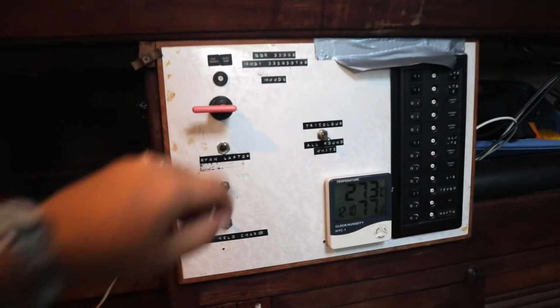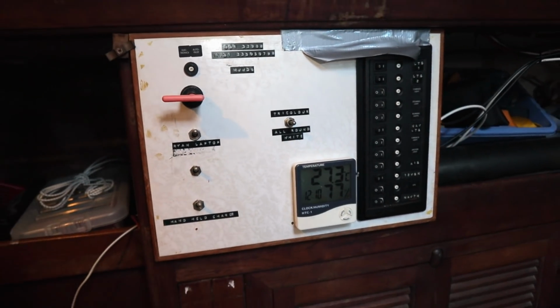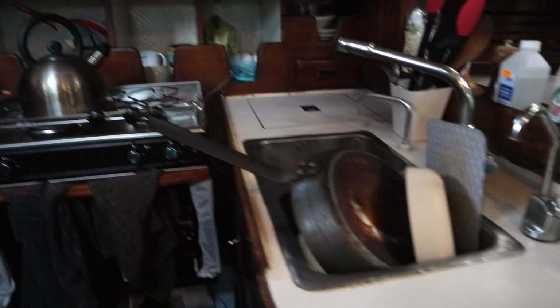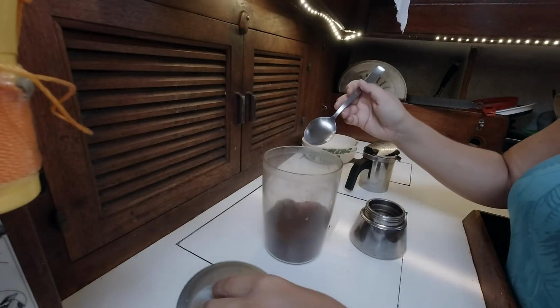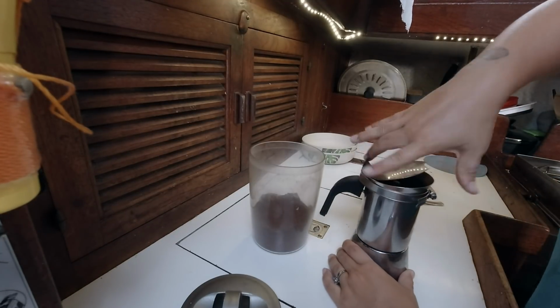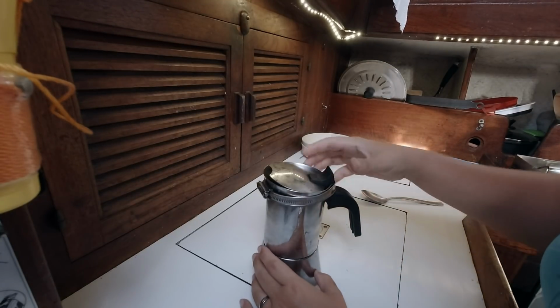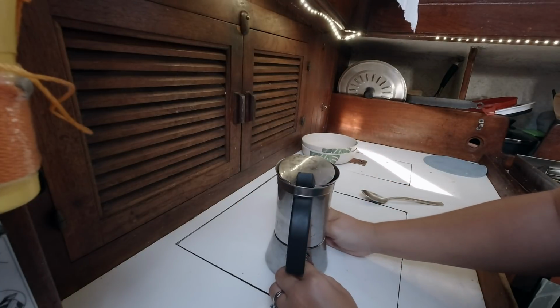So the first thing I do in the morning is turn off the anchor light. Easily done, takes a second. And then I go over to the galley, put away all this clean washing up, and put on a coffee. Our coffee maker broke as soon as we arrived, so fixed it with a Jubilee clip, as you do.